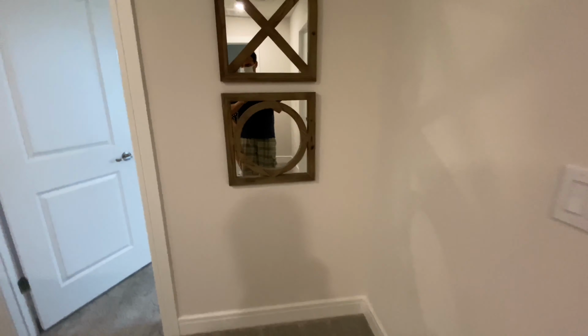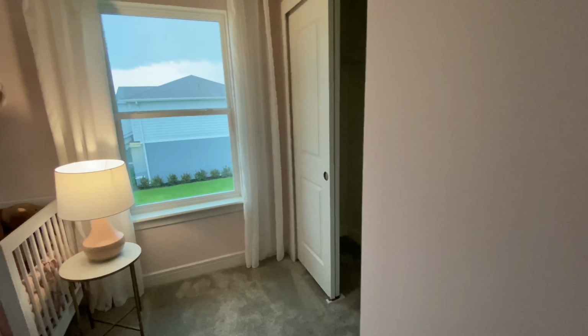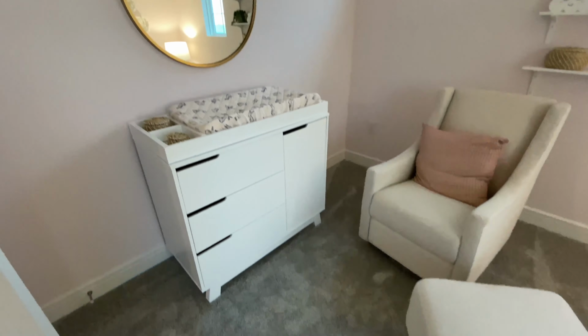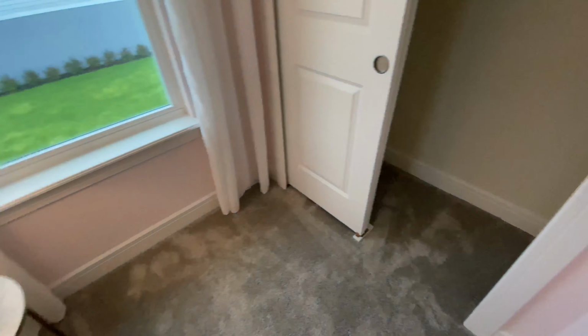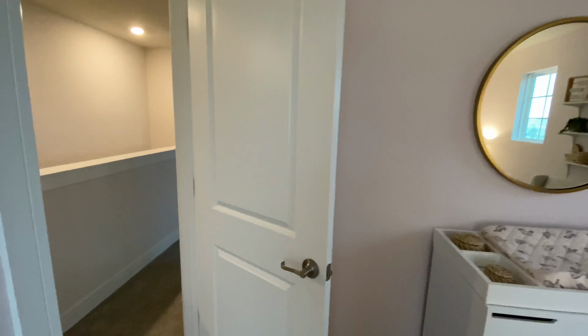Same thing, all the bedrooms are upstairs. A little nursery. This was really cute. It was a good sized bedroom. This could be just a regular bedroom. But it's a really cute nursery. The uneven windows. Decent closet. Same size as every other closet besides the master.